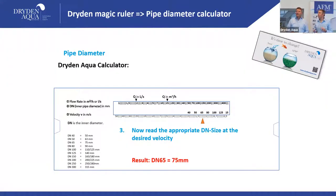So what do we do next? You say, okay, I'm on the suction side. I need a pipe size which gives me a velocity between 1 and 1.5. And this is here DN65, which is 75 millimeter outside diameter, or for my British friends, 2.5 inch. So in case I forgot, I have it over here: DN65 equals 75 millimeters.